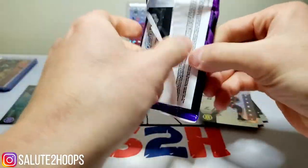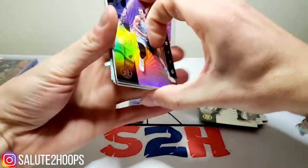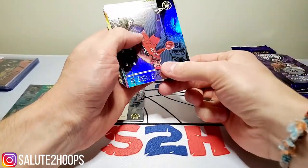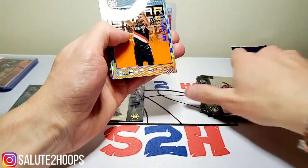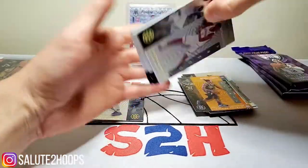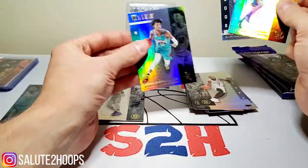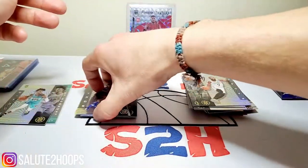All right, guys. Not so bad. Not too bad. Darius Garland on the back there. Sorry to spoil the surprise in the back. Goran Dragic, Myles Turner. We got Tobias Harris. We got Derrick Rose. CJ McCollum acetate. Myles Turner once more. Kemba, Jaylen Brown, Isaiah Roby, Ja Morant. There we go. Perfect. Nice little few packs so far.